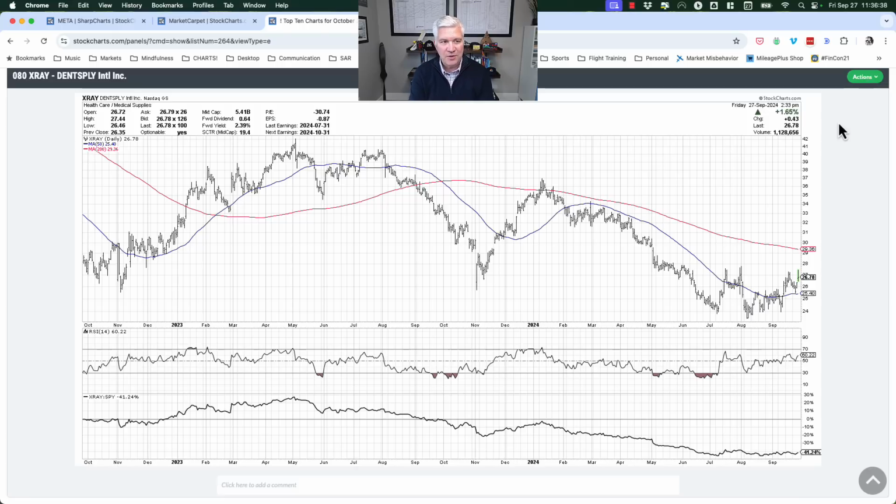All right, number 8 of 10 charts to watch here in October of 2024. XRAY, this is in the healthcare sector. It's in the medical supplies group. What's interesting about the chart of XRAY, I would say it's still a little early, but what this demonstrates is a classic configuration called a bullish momentum divergence. Bullish meaning it's going higher, or the implication is it's going higher. Momentum because it's comparing price to the momentum indicator. In this case, we're using RSI. And a divergence because lower prices, higher momentum. So there's a divergence between the price action and the momentum.